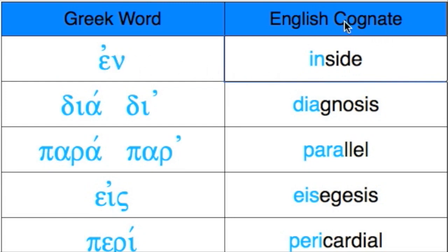Look at all these cognates. A cognate is just a related word, but inside, obviously in is in. Dia means through. So we have a dia, a through. A gnosis in Greek is knowledge. So a thorough investigation to get knowledge, kind of diagnosis. How about parallel? Para is alongside. So a line alongside another line is parallel.